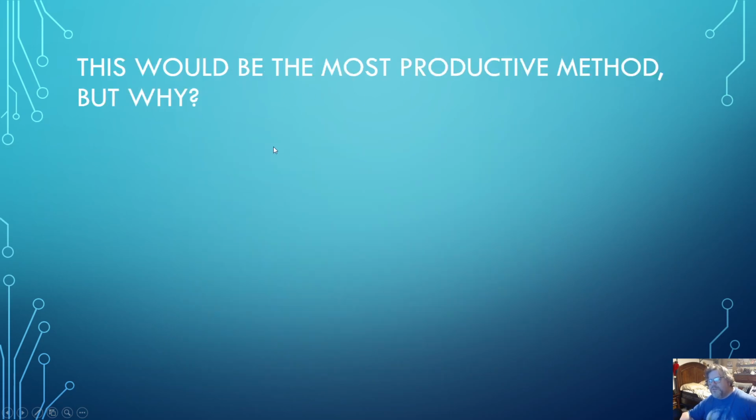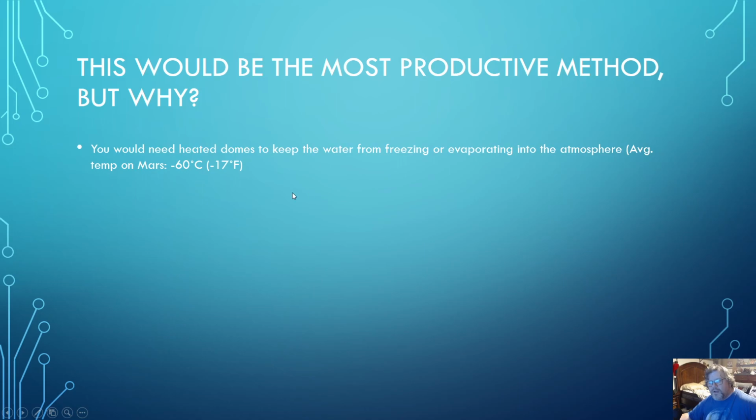Okay, now this would be the most productive method, but why? Well, let's talk about that. You would need, like I said, heated domes to keep the water from freezing or evaporating into the atmosphere. The average temperature on Mars is minus 60 degrees Celsius or minus 17 degrees Fahrenheit. That's cold, guys. That's very cold, and you would freeze very quickly if you do not have the proper equipment.